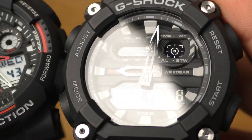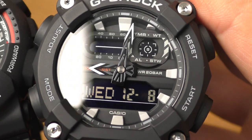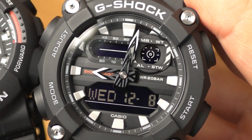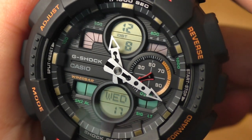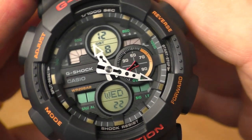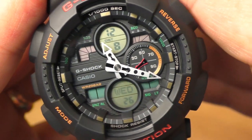I like the skeletonization. I like, for example, this particular watch. I really like the shininess, and I like the white tips, white ends on those hands. On this G-Shock, I also like how it is sculpted out, how it is skeletonized. It's very nicely done, really, really nicely done. And I really like the fact that all different models have different types of hands.